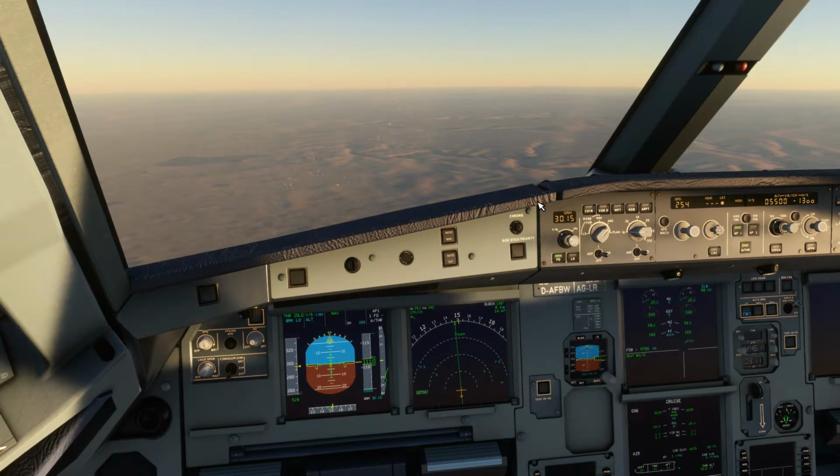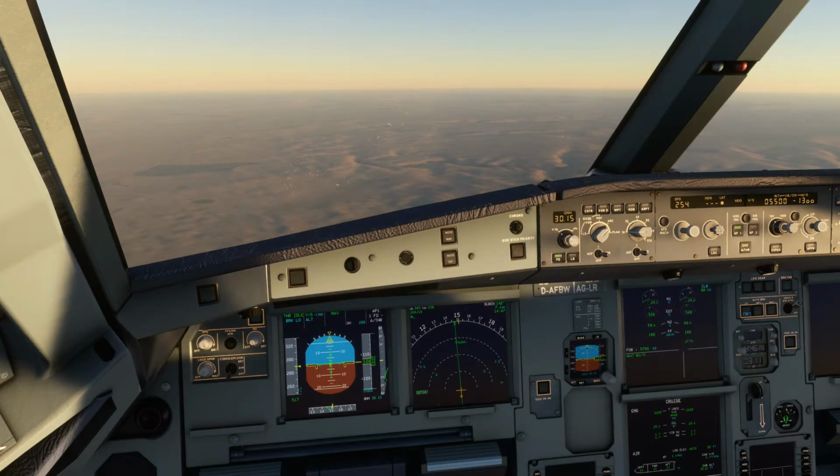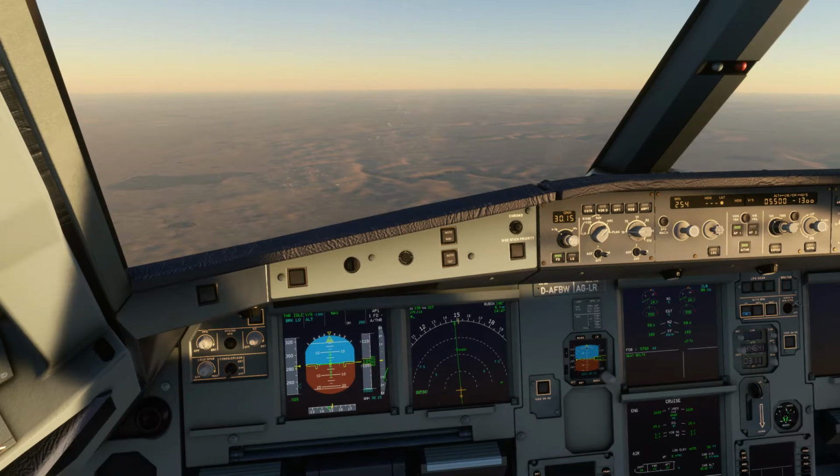Approach, Saudi 875, descending to 5,500 feet. Saudi 875, good evening. Squawk 6105, continue descent via the METN 1 Alpha arrival for the ILS approach to runway 33 right at King Khalid International. Continue descent via the METN 1 Alpha arrival for the ILS approach to runway 33 right, Saudi 875.